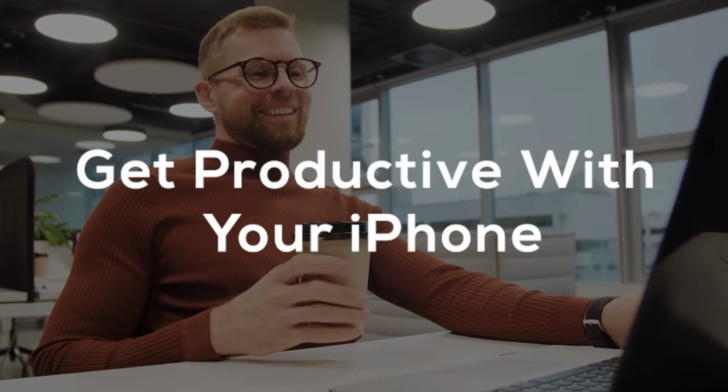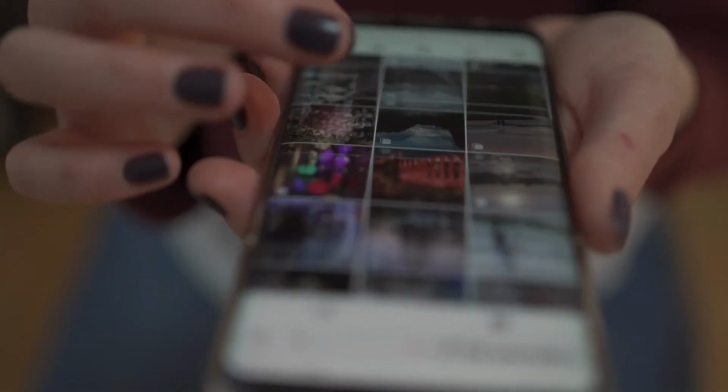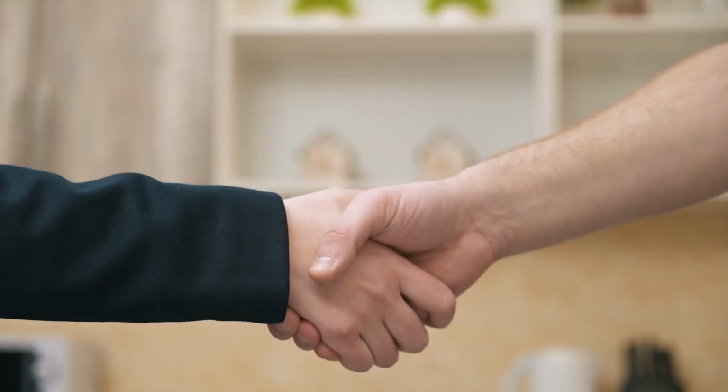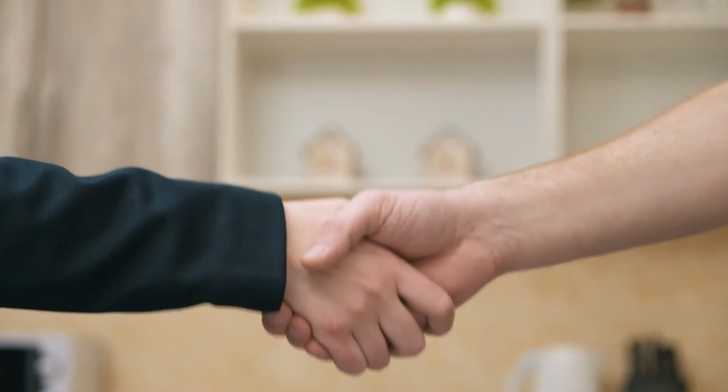Get productive with your iPhone. Whether you're unable to focus on your work or have a disorganized workspace, you can install these productivity applications on your iPhone and make the best of your routine. Technology has advanced so much that we can rely on it to help us with pretty much everything, including our day-to-day tasks. So if you sometimes feel overwhelmed by your daily chores, make sure to get a helping hand from one of these productivity apps.